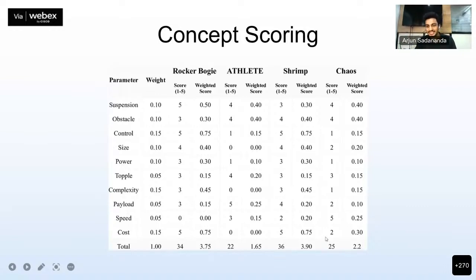If you change these parameters, obviously the score also will change. If your priority was something else, maybe the chaos idea would have won, and chaos would have gotten a higher score. But for the particular parameters that you had chosen, that these things matter, you decided that shrimp is better. And so you have a very clear reasoning for every decision that you take. And that is another big reason for following a process, the concept scoring process, right? So if I have to limit the entire presentation to 2 slides, these are the 2 ideas that I want to present to you: concept generation and concept scoring.